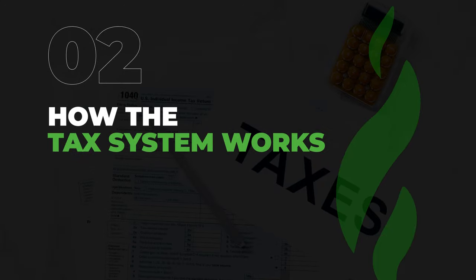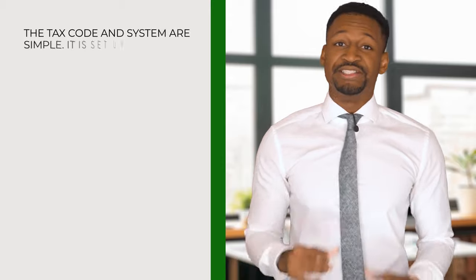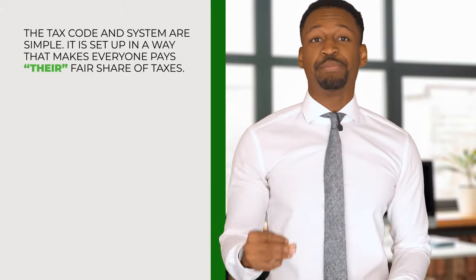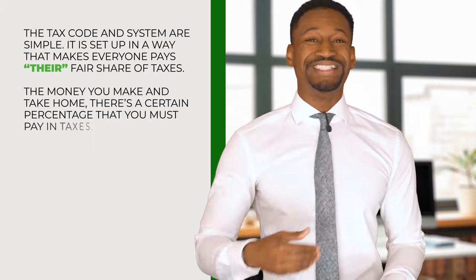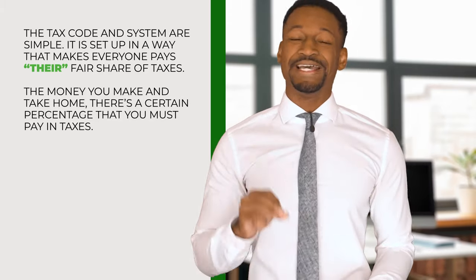Next, let's talk about number two: how the tax system works. So theoretically, the tax code and system are very simple, okay? It is set up in a way that makes everyone pay their fair share of taxes. So on the money you make and take home, there is a certain percentage that you must pay in taxes.